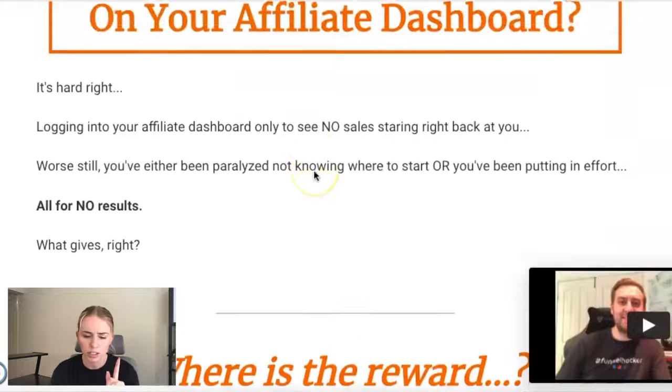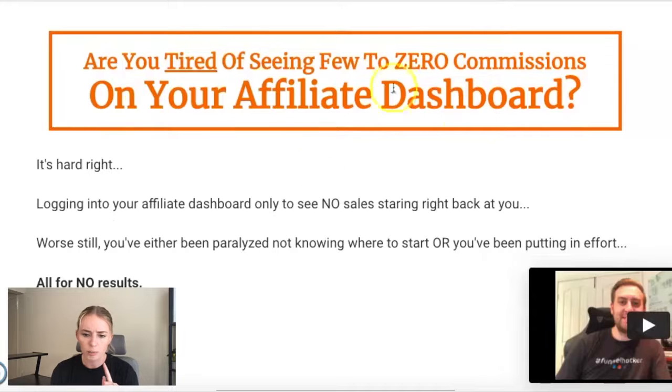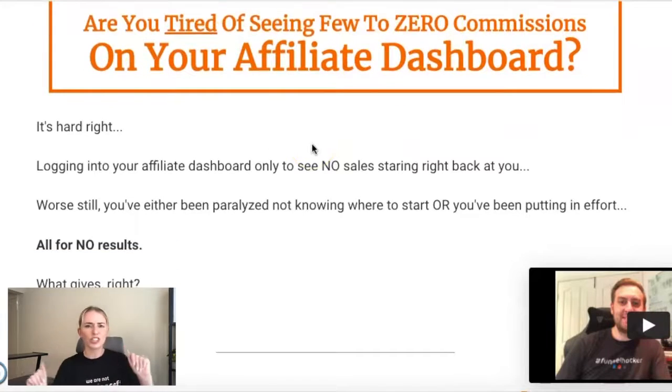So let's go back to our sales funnel. Right now we talked about this little orange box here and the text inside of it. So let's scroll down and we're going to start looking at the copy and the rest of this sales funnel. Again, we're probably not going to finish this sales funnel today, but we're going to really dive in deep and learn and analyze this awesome sales funnel.